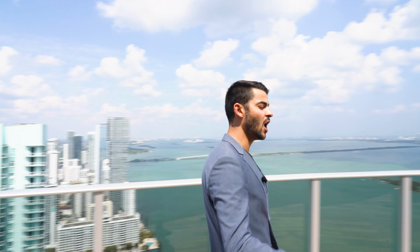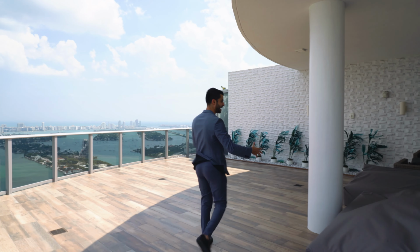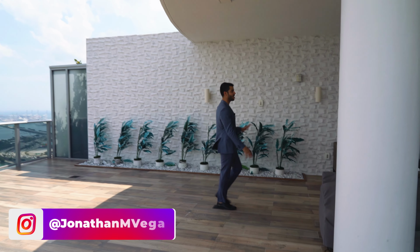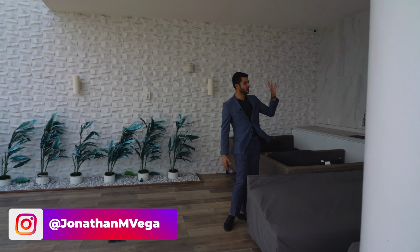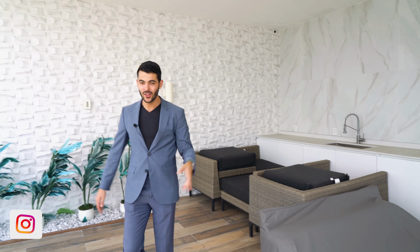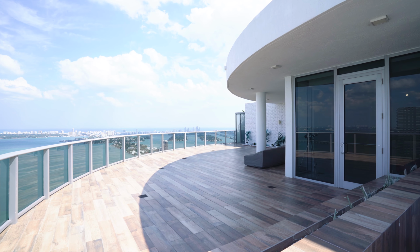And then over here on the rooftop, you have obviously the furniture is here because it hasn't been used, but just imagine the furniture is laid out perfectly out here. You have a summer kitchen over here with the two cooktops and the sink as well. So you have everything you need up here to have the ultimate parties with your families. Every Thanksgiving, every holiday is spent up here, 51 floors high, overlooking the entire city of Miami with water views and city views. It does not get better than this.